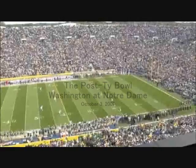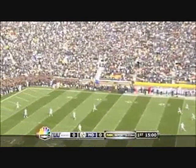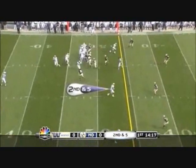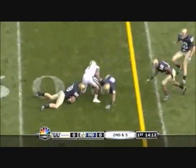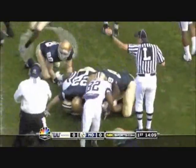Walsh has the okay, and here we go. On second down, Locker again from the shotgun. Play action fake, completes the pass to Polk out of the backfield. Polk unable to get away and fumbles the football, and Notre Dame recovers.